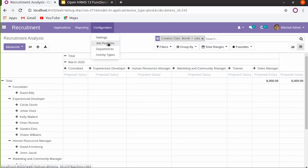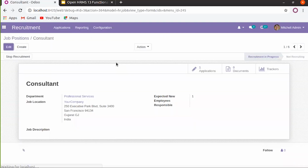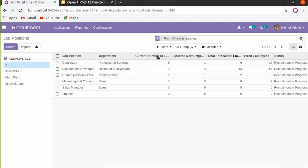Then under configuration, you have job positions. So you can find all the job positions here. You can find all the details like how many are available, how many have to be recruited, and how many applicants are currently available. Everything you can just find here.